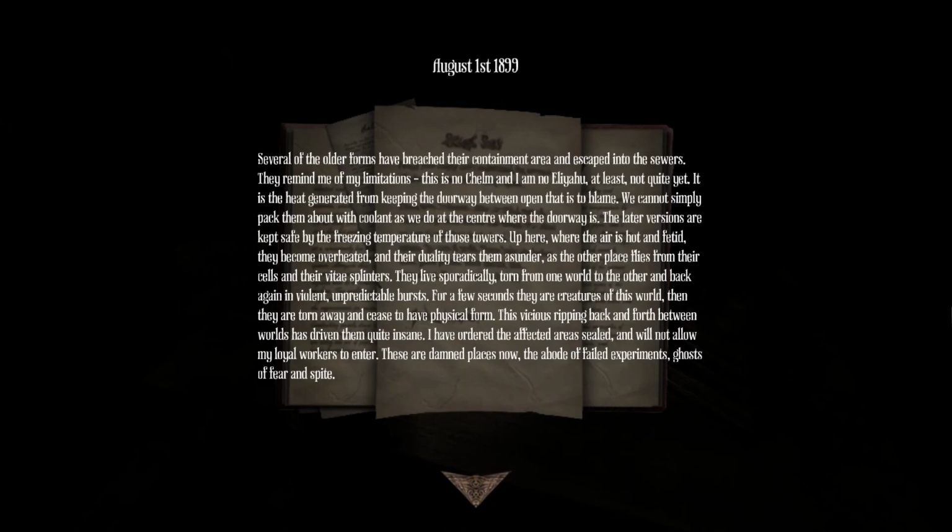August 1st, 1899. Several of the older forms have breached their containment areas and escaped into the sewers. They remind me of my limitations. There is no Clem, and I am no Eliha. At least not quite yet. It is the heat generated from keeping the doorway between open that is to blame.